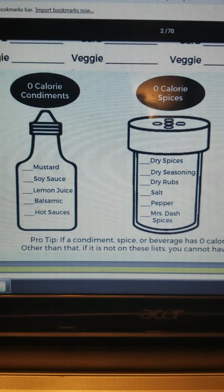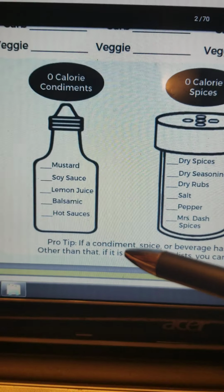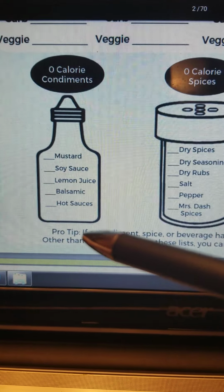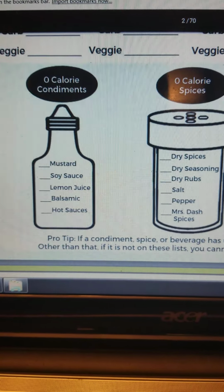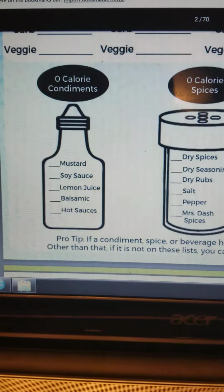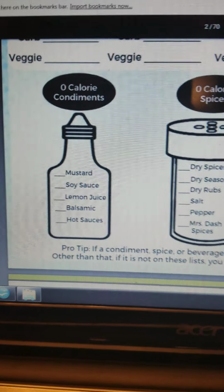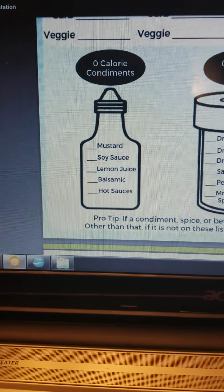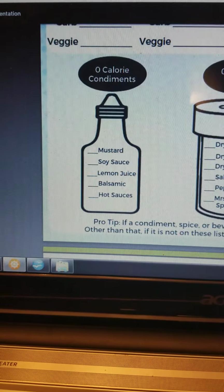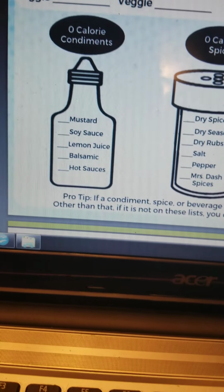Anything that's 0 calories, you can have as much as you want. So condiments: mustard, soy sauce, lemon juice, balsamic vinegar, and hot sauces. I strongly recommend you buy a handful of different sauces. That way you can eat the same foods but with a different sauce on it and it tastes different. So sriracha, Frank's Red Hot, Cholula has like 7 different sauces. You can buy, let's see, mustard. You could buy the brown, ground mustard or hot mustards to go with it. Mix the soy sauce, lemon juice, all that kind of stuff.